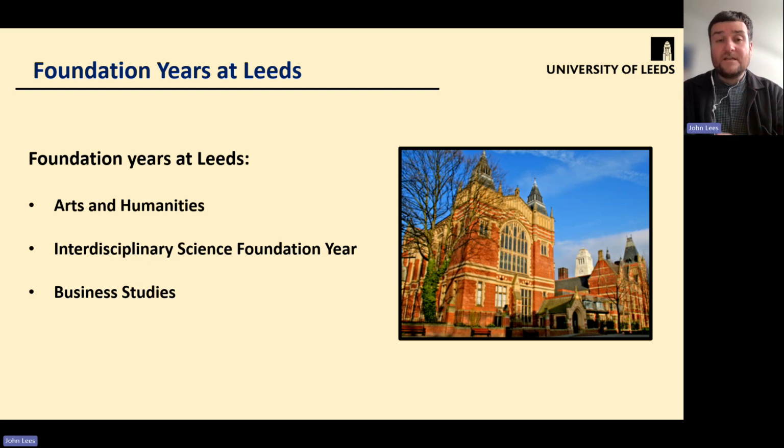There are other foundation years at the University of Leeds that you may want to research. There's a Social Science foundation year, which offers a route into social science-based courses. There is also a Gateway Medicine foundation year programme, which is specifically for A-level students between the ages of 18 and 21, who would like to go on to medicine here at Leeds.